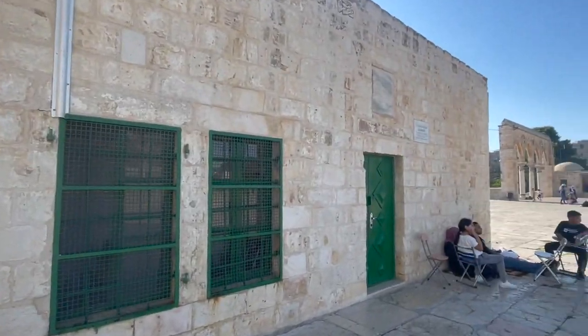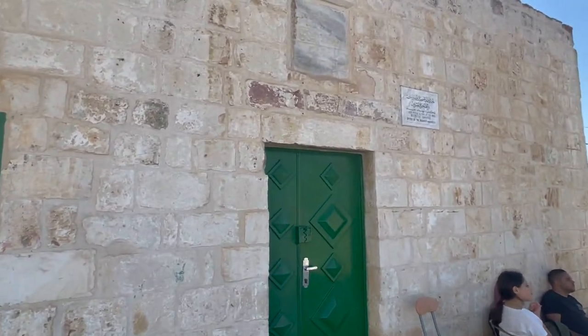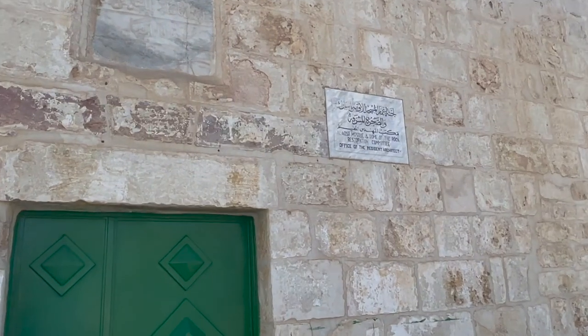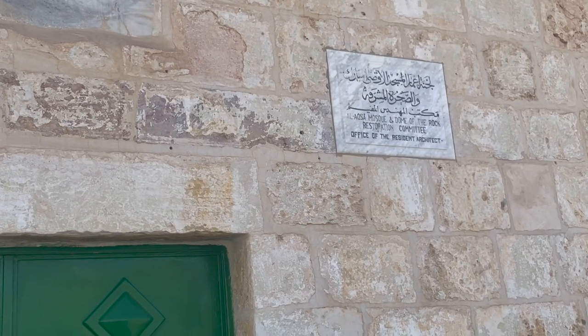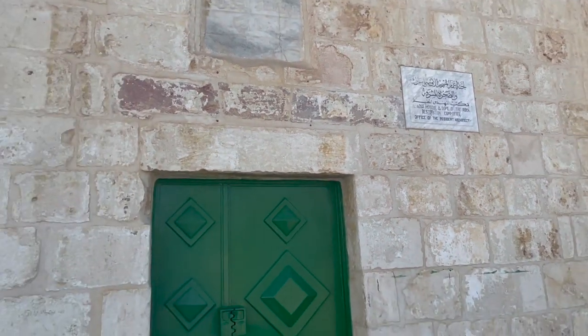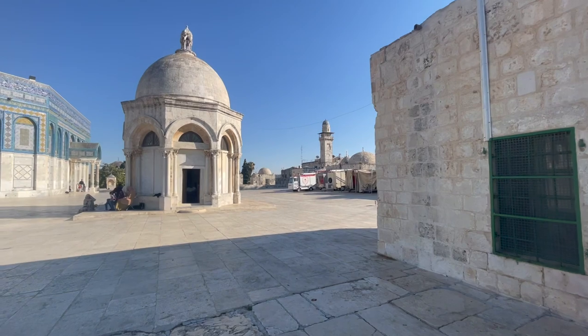This dome is called the Dome of Sheikh Al-Khalili. It was established in the Ottoman era in 1700 AD. It was named after the Sufi Sheikh Muhammad Al-Khalili, who used to lead the prayer as an imam and worship Allah subhanahu wa ta'ala in it. Today, it is the office of the Restoration Committee.